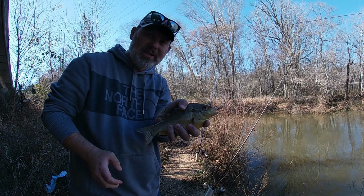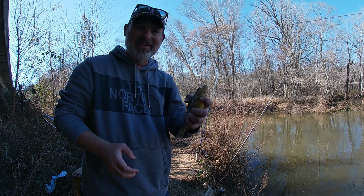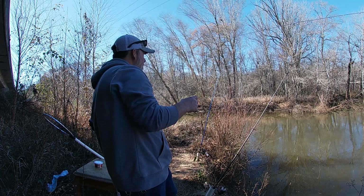If I was gonna keep some eating fish today, this dude would be mine. Heck yeah, buddy. Glad to see you. Big old huge shell cracker. See you, buddy. Have a great life, man.